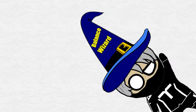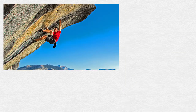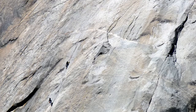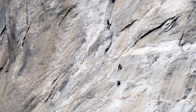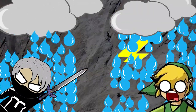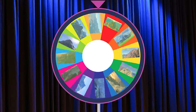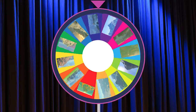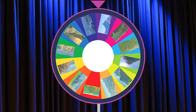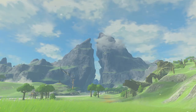Now, looking at elite rock climbers like Alex Honnold, who famously free climbed El Capitan, a 3,000-foot wall of sheer granite, in 3 hours and 56 minutes, we can then see how long it takes Link to do the same. The mountain most similar to El Capitan in both its rock type and the fact that it's also a sheer, straight climb to the top is none other than the Dueling Peaks.